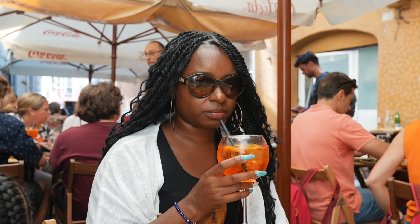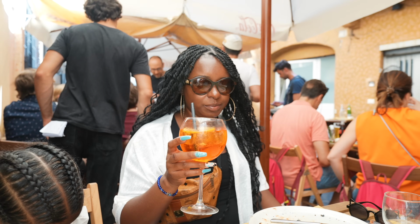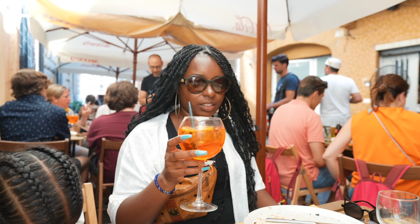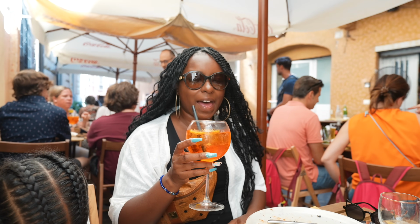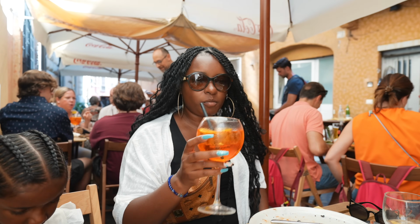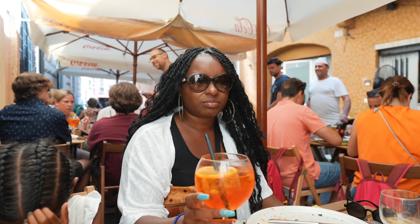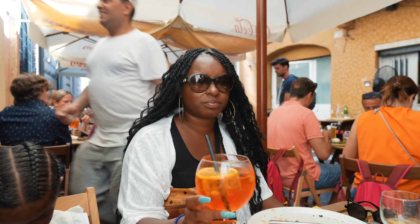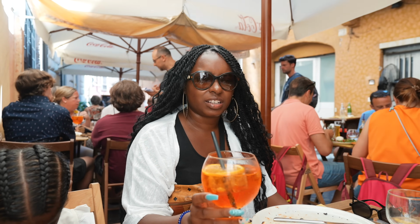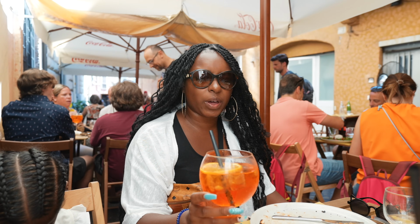So how is it? Really an acquired taste. I heard that it was an acquired taste, and now I see what they mean. The bitters is bitter, but it's kind of good. It's like a zesty bitter. It's a very citrusy kind of bitter. Orange zest. Yeah, orange. I can't say lemon. It's like an orange zest bitter taste, but the Prosecco gives it the sweetness.